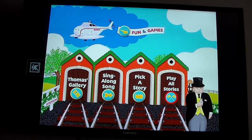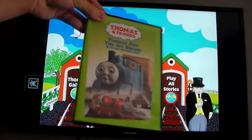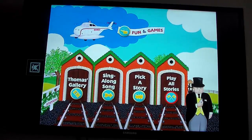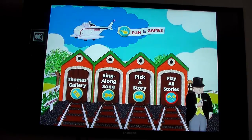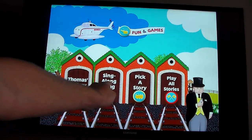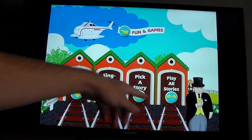Alrighty everyone, here's the menu tour for Thomas and the Jet Engine. This is the original DVD copy we're going to be looking at here. And here's the menu. It's exactly the same as New Friends for Thomas. I skipped where everyone was talking to us. Like there was Thomas, Percy, Salty, and James in their respective sheds.